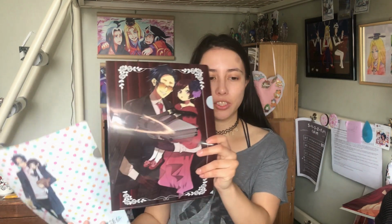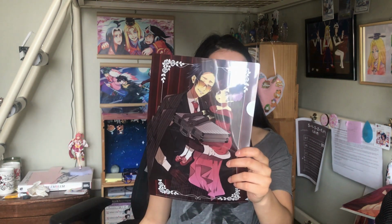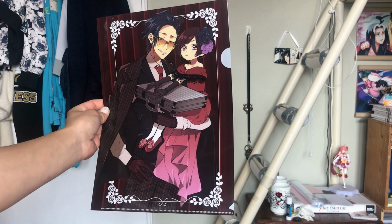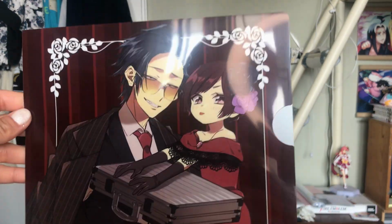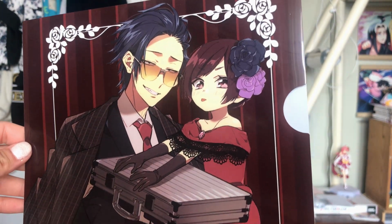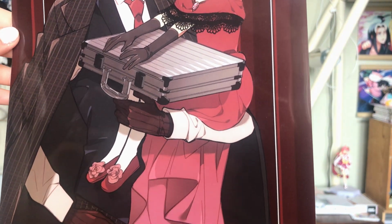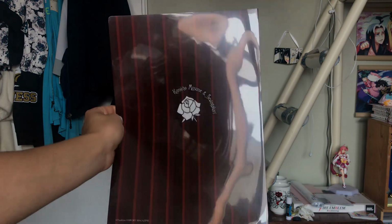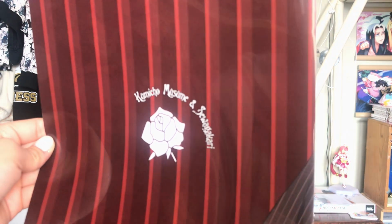So the second to last things I have from this series are some clear files. So we have this first cute one right here of Toru and Yaika looking like they just came back from a heist, and I love the outfits in this one. Yaika looks absolutely adorable, and she's even mischievous with her tongue sticking out. And again, Toru, my man, looking fine as hell. So yes, this one is very elegant. I do like the roses that they used on this and just the colors. Yeah, very gorgeous overall for this one.